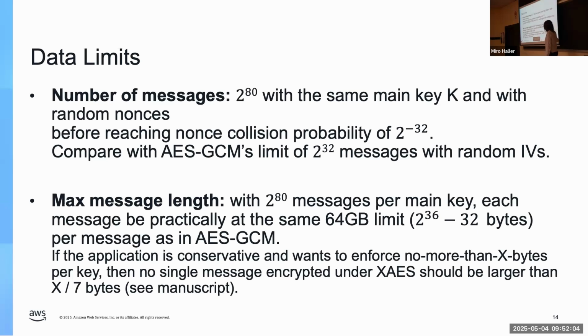But in our analysis, we added that if your application is more restricted than that, and you're enforcing per key not to encrypt more than X bytes, then your maximum message length using the key commitment that we're using and using XAES would not be more than X over 7 bytes. And you can see the details in the minutes.